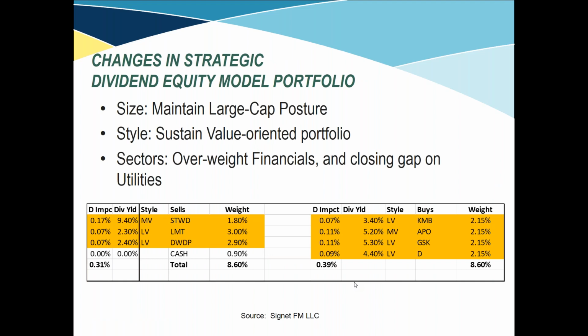Our strategic dividend equity portfolio, due to its mandate of producing yield and giving exposure to more brand names, large cap, well-known companies, constrains our ability to maneuver in the portfolios a little bit, but nevertheless, we try to be creative here as well. So we maintain our large cap posturing in the portfolio. We keep a value-oriented portfolio, which will hopefully help as we turn to value in this investment regime. And right now we're trying to, again, reflect our macro view on the portfolio. So we overweight financials and we close gaps on utilities.